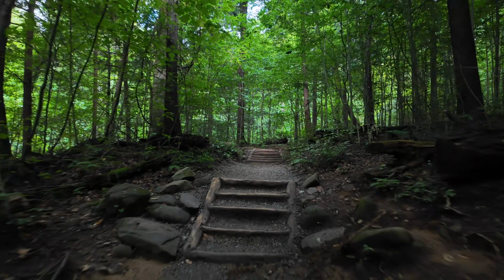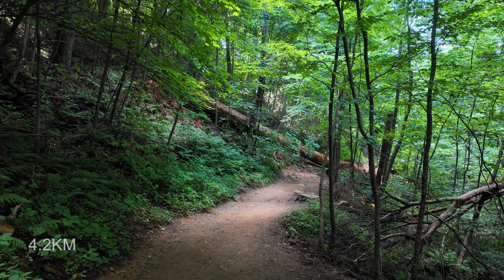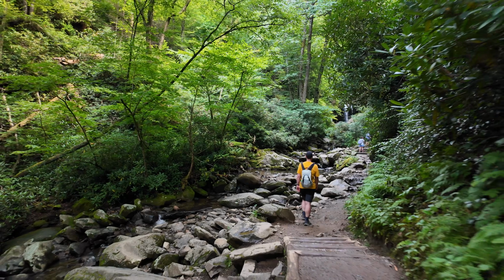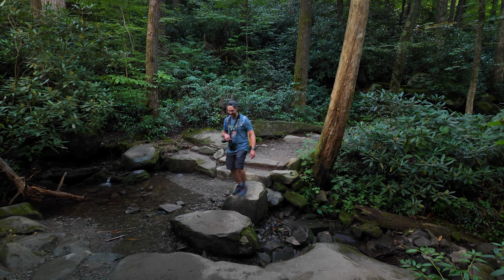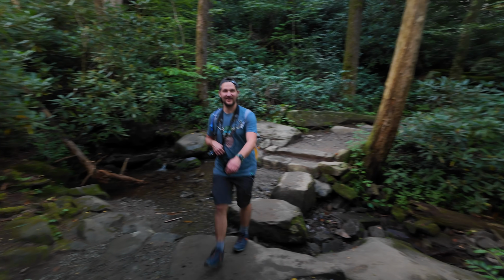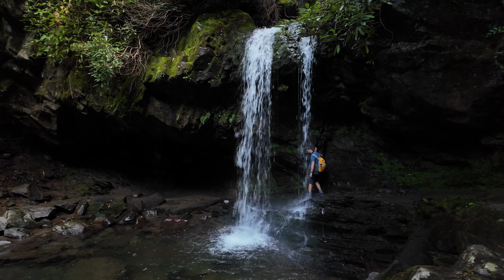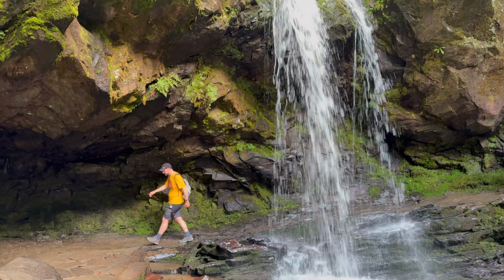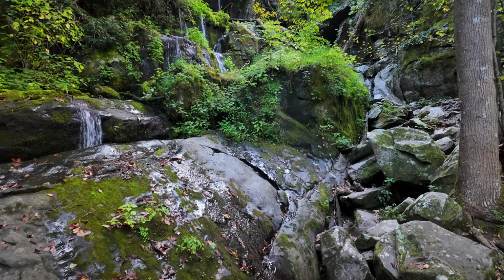Our favorite stop along the road was the Grotto Falls Trail, a fairly easy 2.6 mile round trip with a slight elevation gain that leads to a beautiful waterfall. The path is very well maintained and absolutely beautiful, and the waterfall is one of the most distinctive in the Smokies because you can walk right behind it. We highly recommend it.